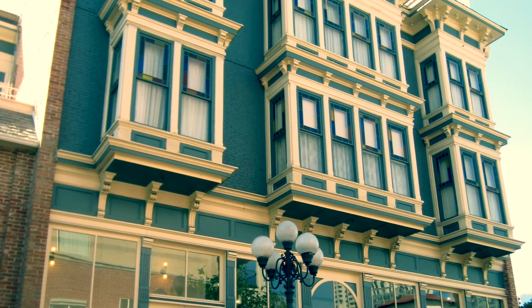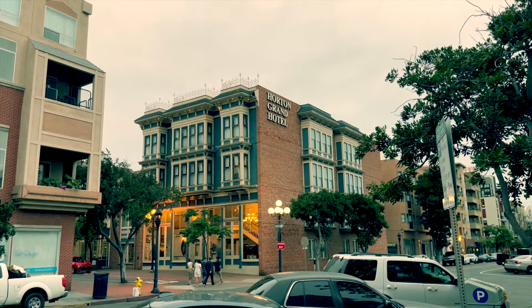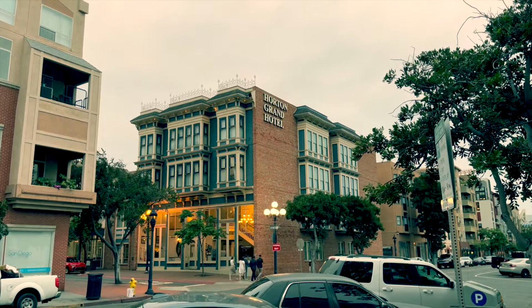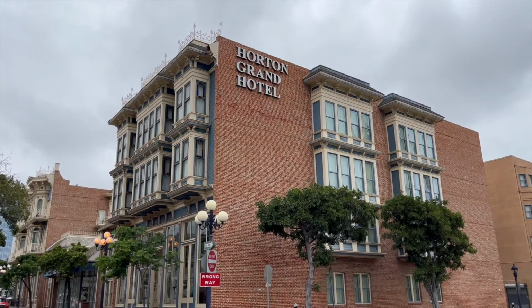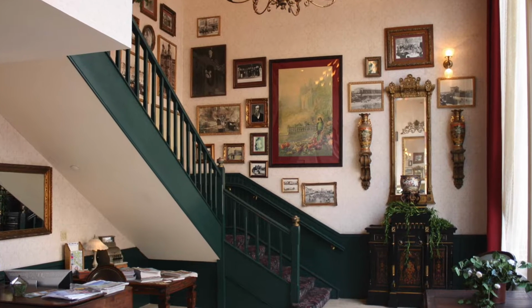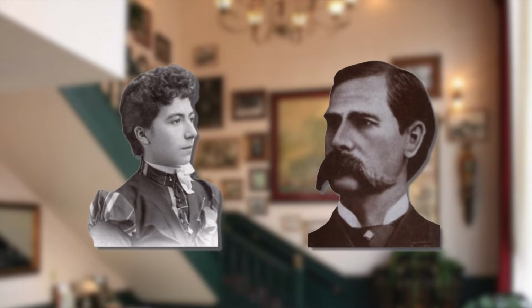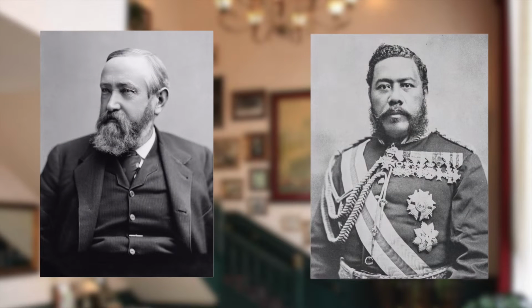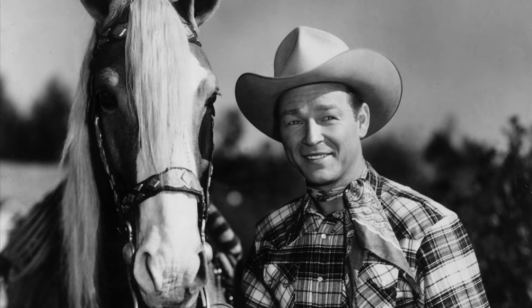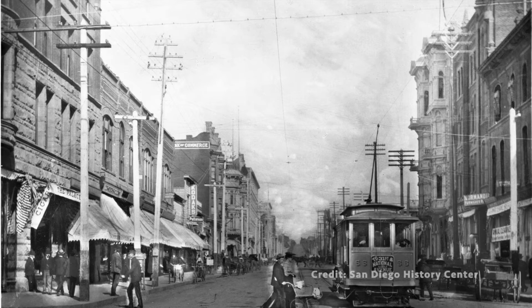That same year, also along F Street, another hotel was built, the less opulent Brooklyn Hotel. It was designed in an understated Victorian style that was common in the American West. Over the years, the two hotels played host to an interesting collection of guests. Wyatt Earp and his wife spent 7 years living in the Grand Hotel. President Benjamin Harrison and the King of Hawaii also stayed at the Grand Hotel. Over at the Brooklyn, Roy Rogers was known to stay there when he was in San Diego.